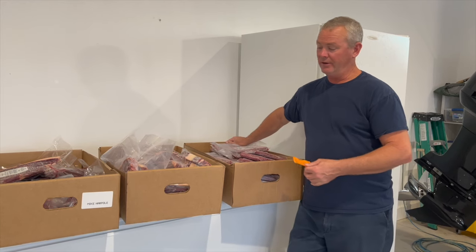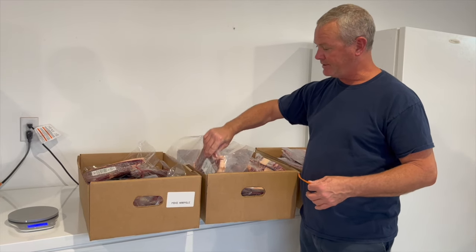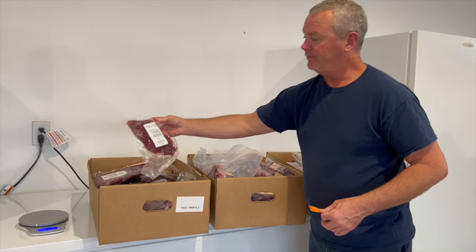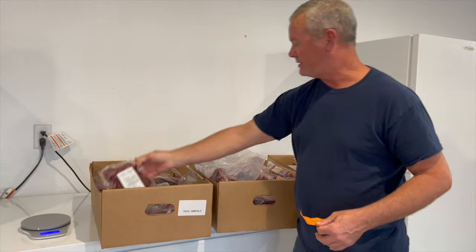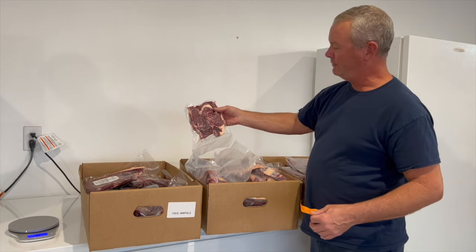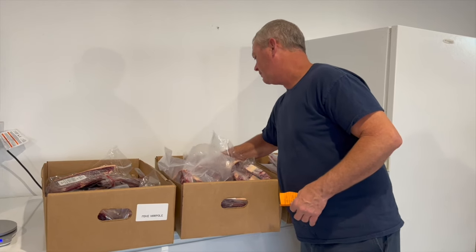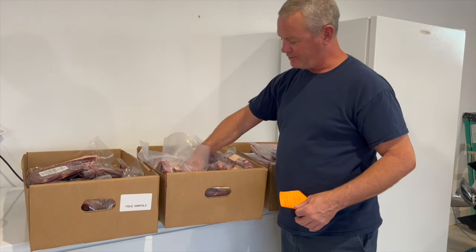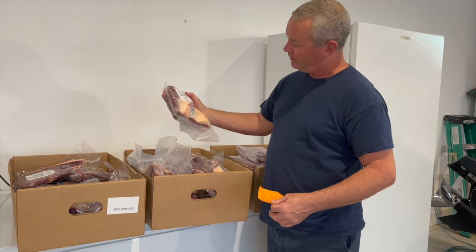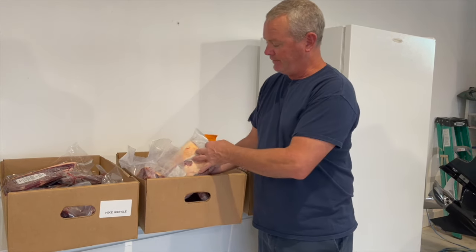Then the other 140 pounds is your T-bone steaks, your top sirloin, and then your filet mignons, your tender cuts. Your ribeyes. And your roast. We had them cut the briskets in half. As you can see, they're not enormous briskets, so we ended up with 4 briskets out of it.